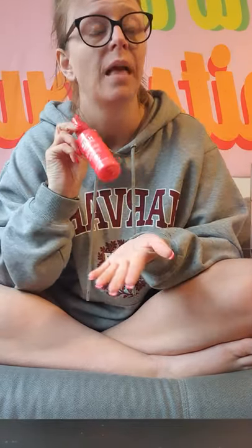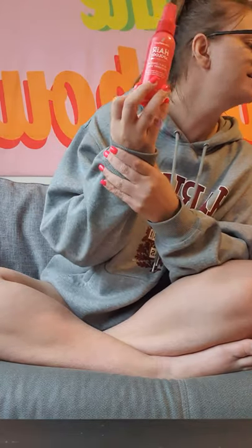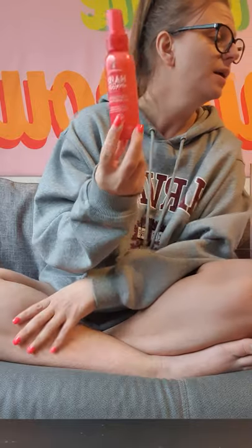What does it smell like? Oh, that smells nice. Oh, yeah. No, that does smell nice. I've used Lee Stafford products before in the past, and I must say, they are very, very good. So for this, is that going to be a full size? It doesn't actually say. I guess it is because it's £11.99. So I'm guessing that's a full size and it is 100ml.